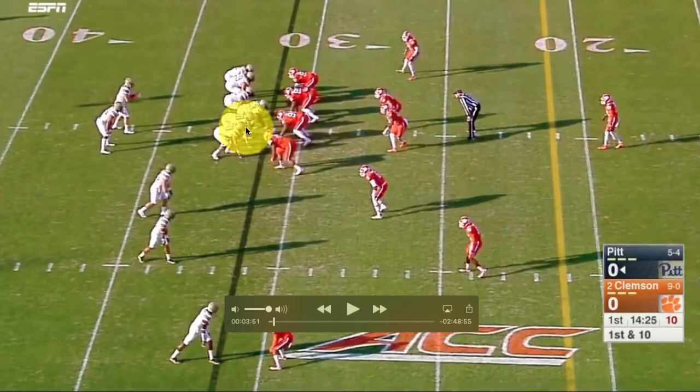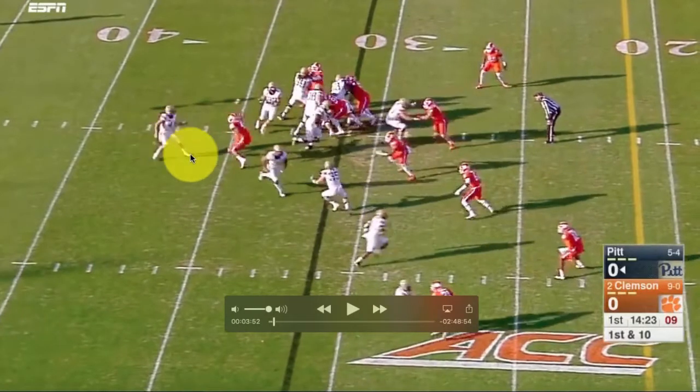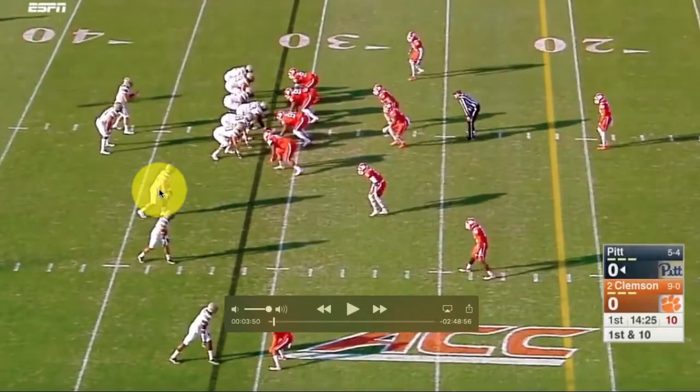Now what happens if the end squeezes? Well, the quarterback then can continue on outside here, and if you take a look at the receivers, this is where the pass option of the run pass option comes into play. Okay, the number 3 receiver, his responsibility, he's going to run a pick route, and basically he's going to set a pick.